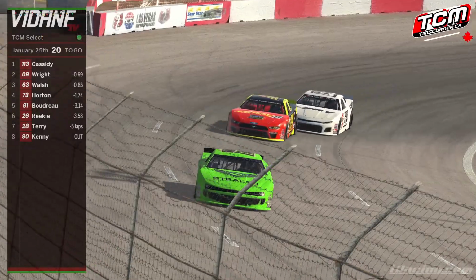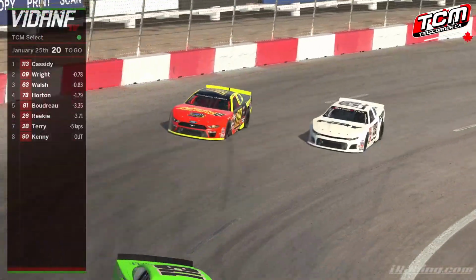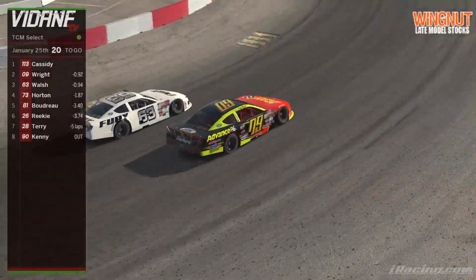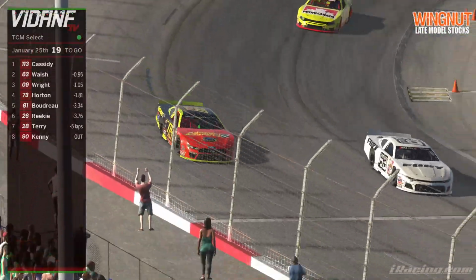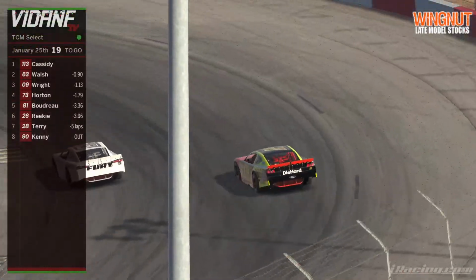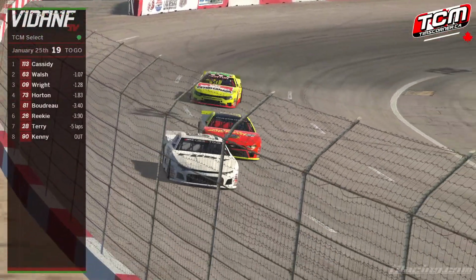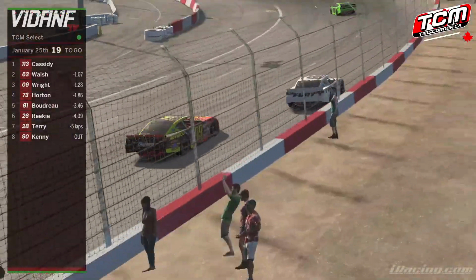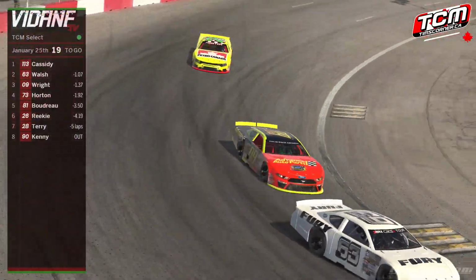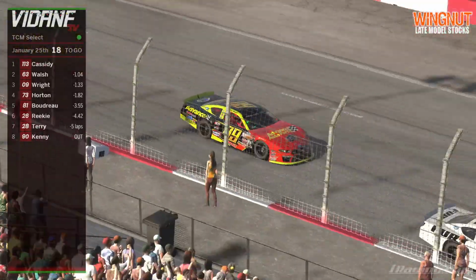Oh, the 09 down in the apron. That's going to mess up the momentum just a little bit, and that's going to open the door for the 63 to pounce in down on the bottom side of the racetrack, side by side, door handle to door handle now for Walsh and Wright. Walsh going to take the spot. The 09 car going to try and slide on back into the tire tracks. Maybe it would get down a little bit lower than the 63 car. But the 09 going to tuck into the tire tracks, drop on back to that 3rd position.